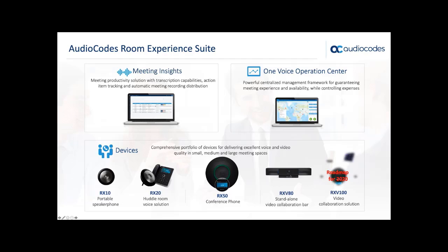Today, though, I'm going to focus on making meetings more productive. So let me introduce you to the Audio Codes Room Experience Suite. I'm going to talk to you about the RX range of devices and show you what I think has been one of the best products that we've produced, Meeting Insights. I don't want to give too much away about that just yet, so let's have a look at the RX suite of devices first.